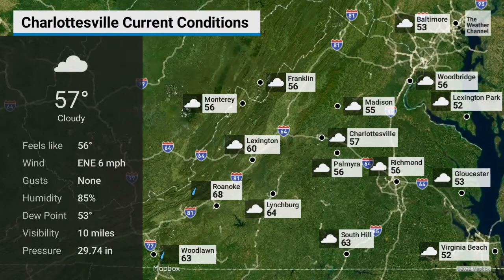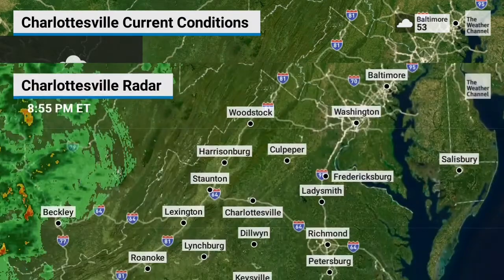.57 degrees under cloudy skies. Here's our local Doppler radar.